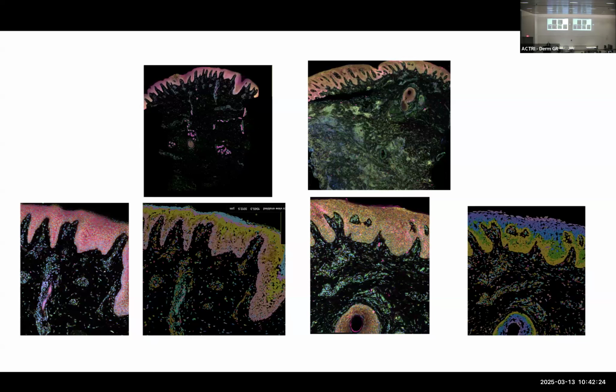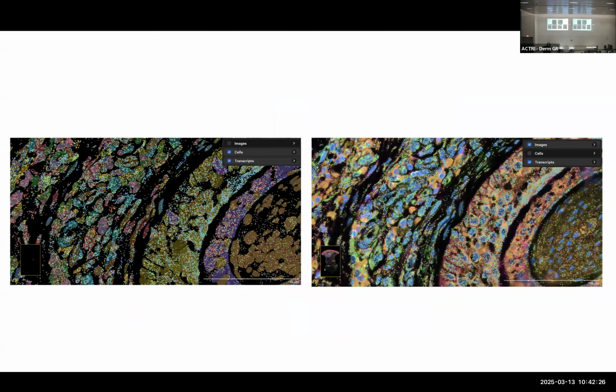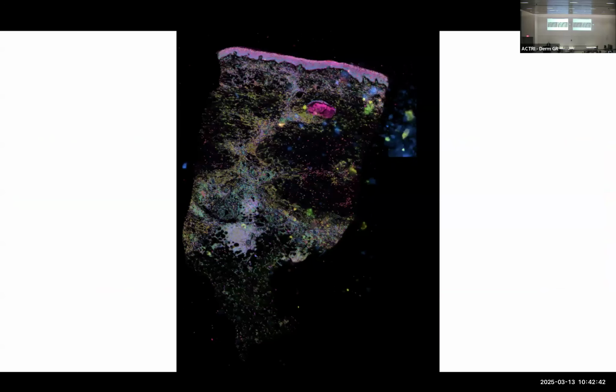These are images of skin. You can see the epidermis, dermis. You could color them different ways. But what's really interesting is that you could now not only see the anatomy, the histology of the skin, but you could also look to see what each cell is actually producing in terms of expressing in terms of transcripts.